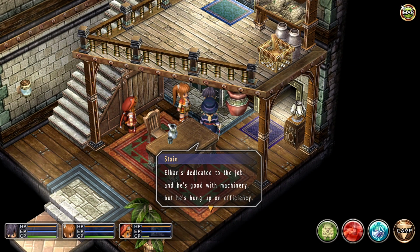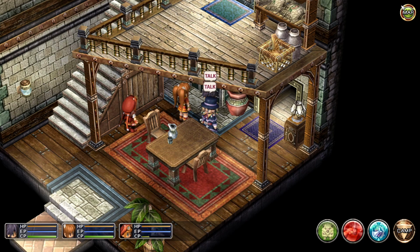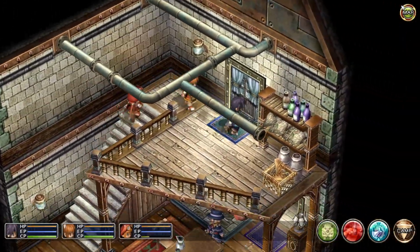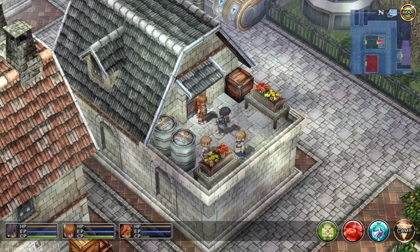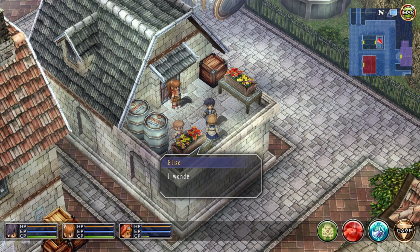Elkin's dedicated to the job and he's good with machinery, but he's hung up on efficiency. An efficient yet undependable weapon is a useless weapon. I keep telling him that, but it doesn't seem to sink in. My son's got a point. There's far too much planter space up here, and not enough flowers to fill it. I wonder if Soteria would part with a few flowers for me.